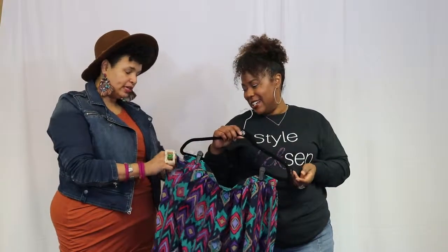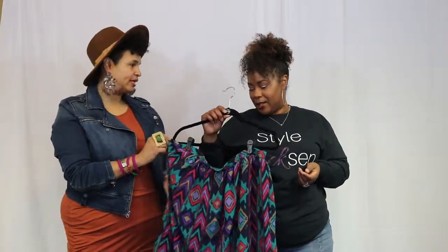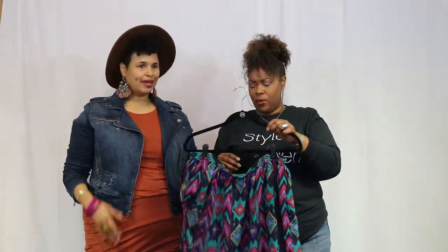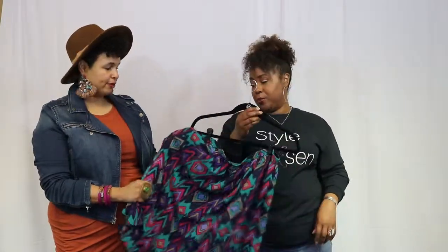Oh, I was gonna ask you. Pockets are so key. I'm so glad designers are really paying attention to that, because we like to put our phones or our wallet in our pocket. I don't always want to have a handbag, especially if you're at work or you're running around town. Right. But this is everything.